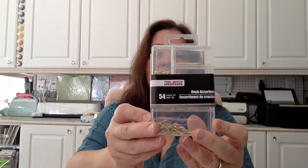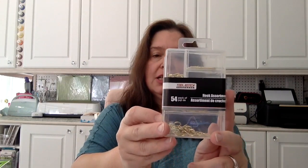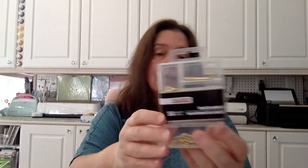Somehow everything was fitting in this bag, but now I'm spreading it out on my desk and there's no more room. Like I said, the hardware aisle at my store was just fully stocked. So they had a lot of these little kits for hooks, like picture hanging hooks and other kinds of hooks. So I got these. I love that this stuff comes in these nice reusable little boxes. You can use these for all sorts of nifty little things in your garage and your workshop and your craft room especially.